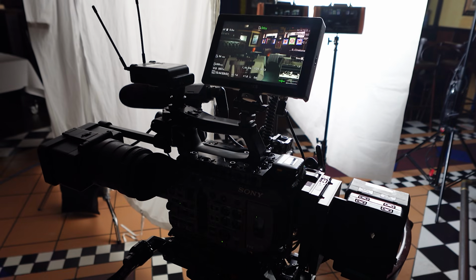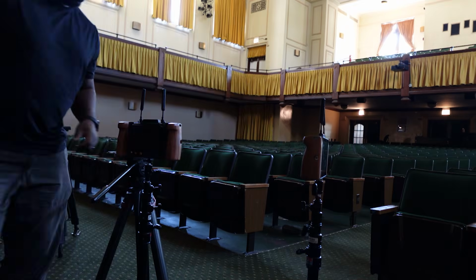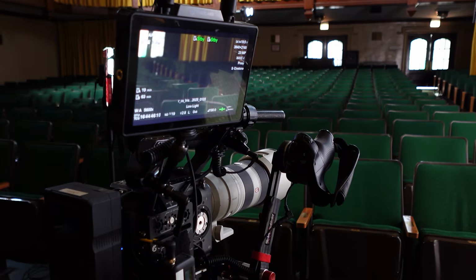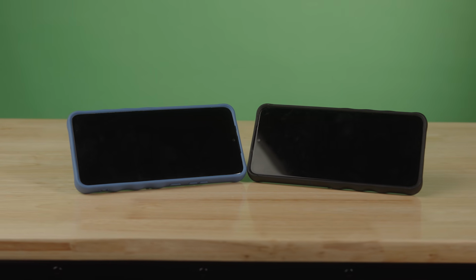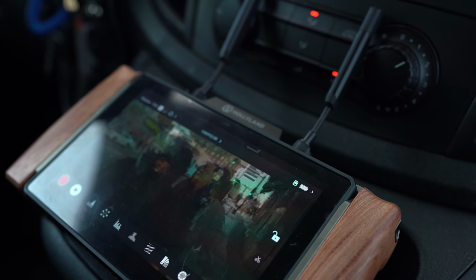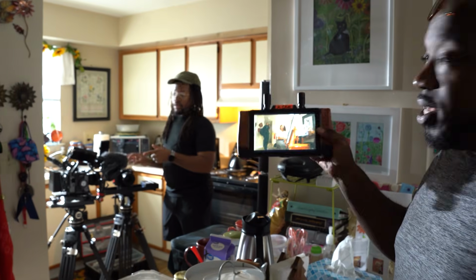The other thing to keep in mind with the Hollyland receiver is anytime you have a product that can do multiple things, it can never do all of them very well. And so, yes, it can transmit and it can receive a signal. It can send it to phones, which is very helpful. I can send it to iPads. But the image on the receiver, the actual monitor, is kind of weak. I mean, when I compare it to my Small HD, there's just no comparison.